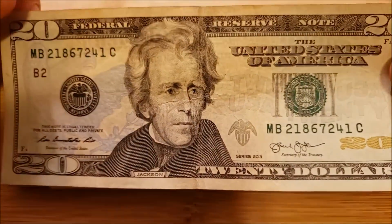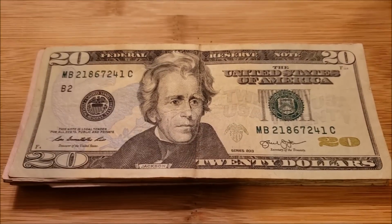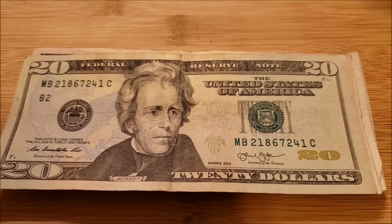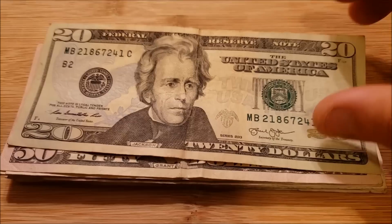2013 $20 note. 2013s are probably going to be the most common of any Federal Reserve note that we come across. Nevertheless, there is a mixture of other series dates whenever you go through any pocket change, but those are going to be the most common, along with 2017. Nothing in the serial number on this one.